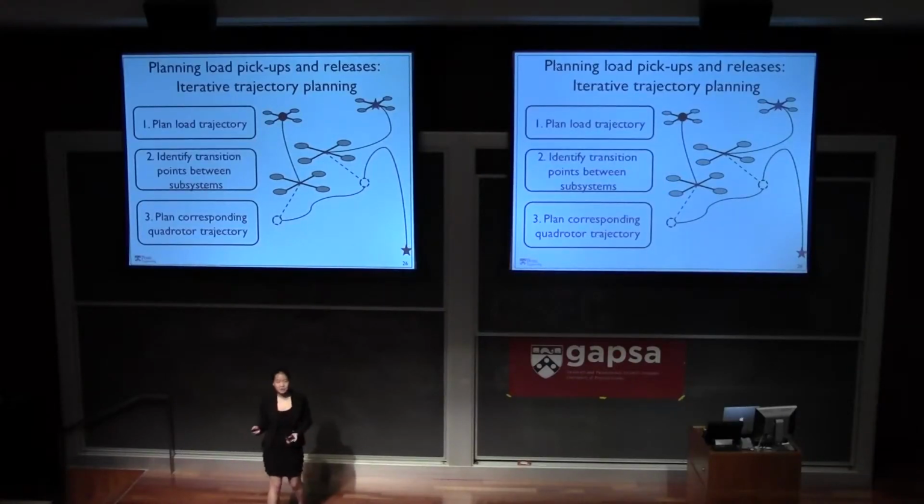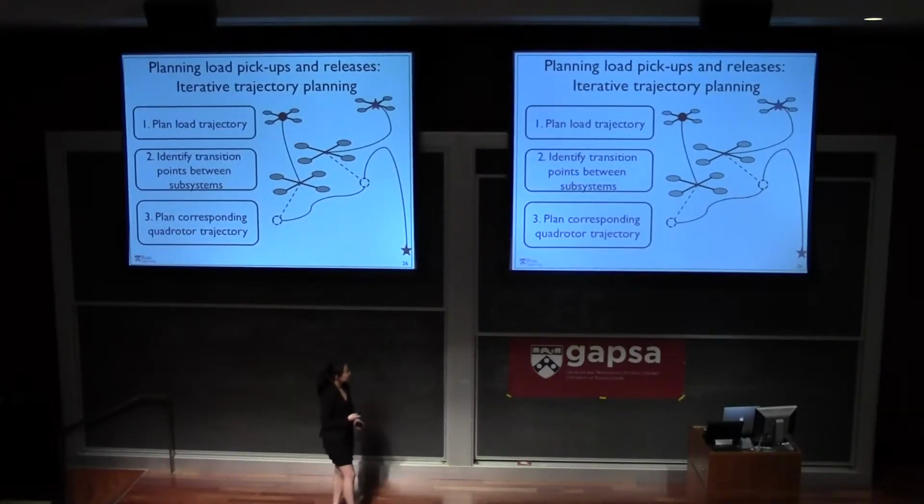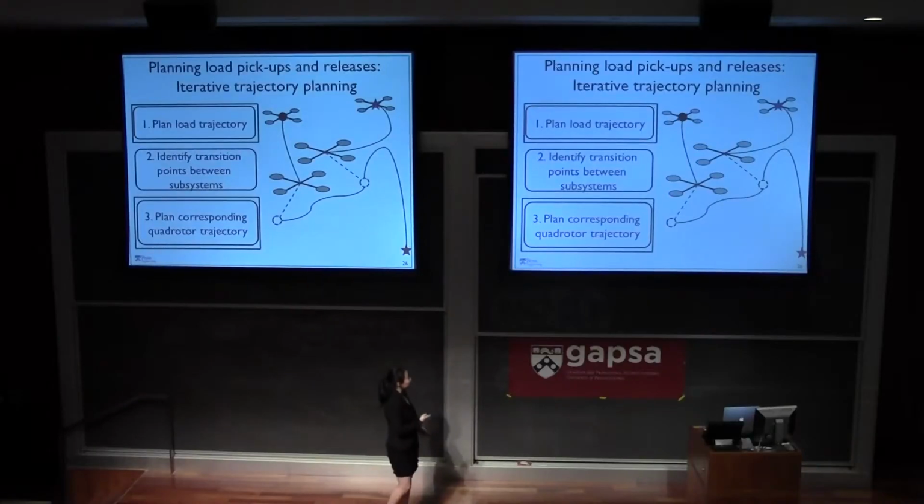So this kind of sequential planning guarantees us that we'll always be planning load and quadrotor trajectories that agree with each other. And using this technique, we can fulfill our requirement for load interactions. So the last question is, where do these magical trajectories come from? And more importantly, how can we guarantee that we're not colliding with the environment?